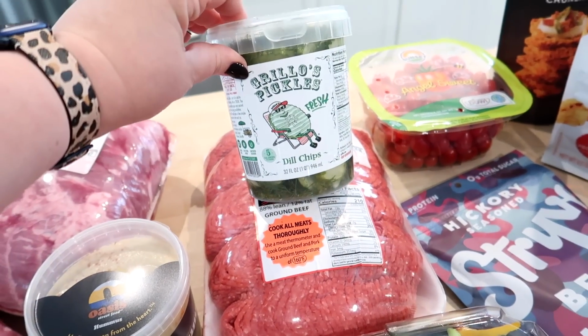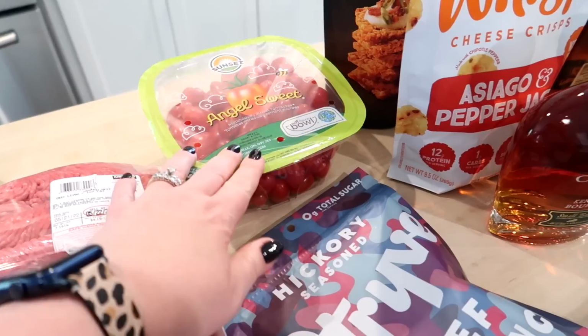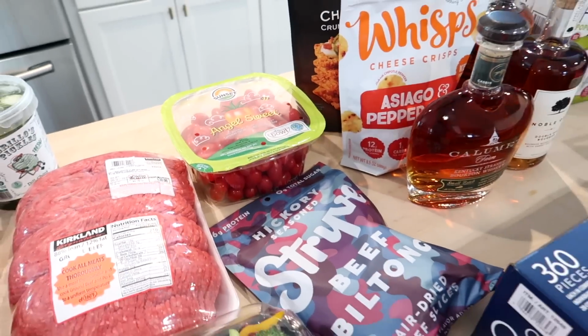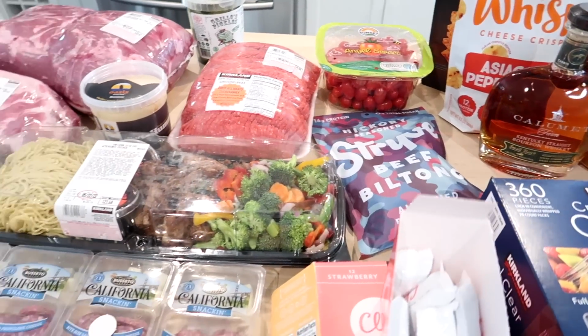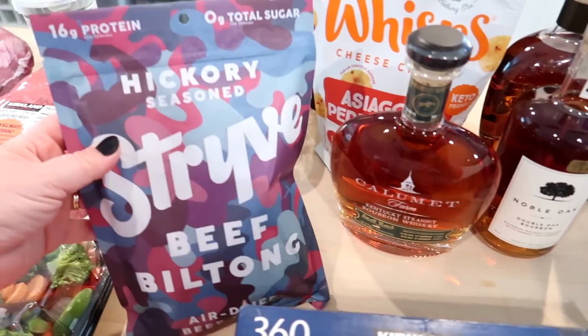Adam grabbed some of these dill chips. These are the Grillo's pickles. They're really good if you've never had them before. We got some cherry tomatoes. I felt like I wanted to get more produce, but we were kind of in a rush and I just didn't have time to look at everything like I normally do.